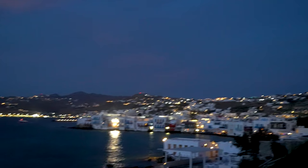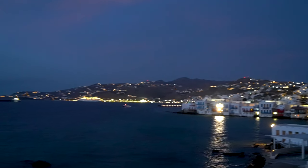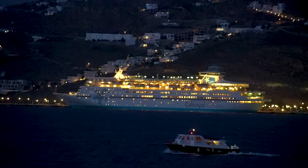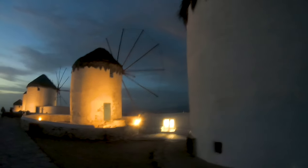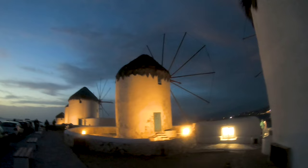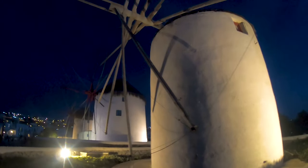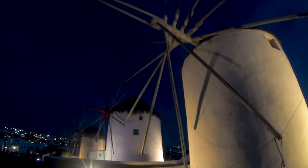And here we can take a look at the so-called Little Venice. But before that, we can see our beautiful Olympia one more time, and we can wander a bit around the windmills of Mykonos, and now we can go to Little Venice. Little Venice is a small part of the city where the houses are directly built into the sea, just like in Venice. That's why it got this name. Here you can see Little Venice.